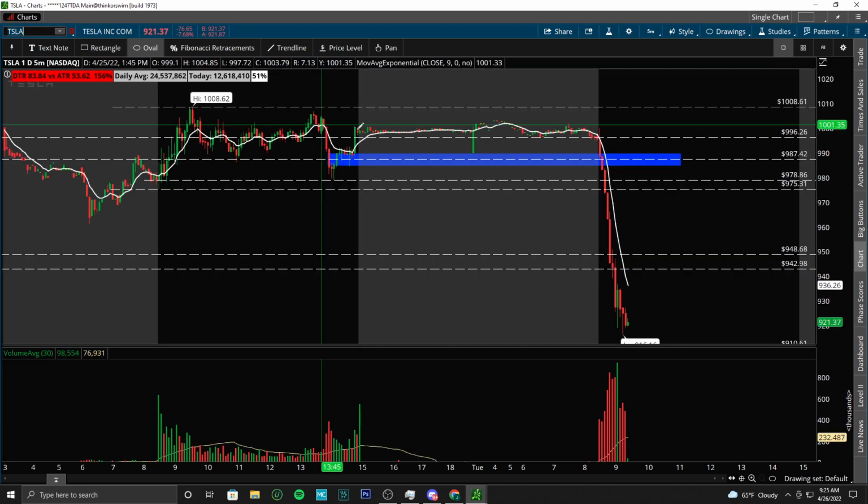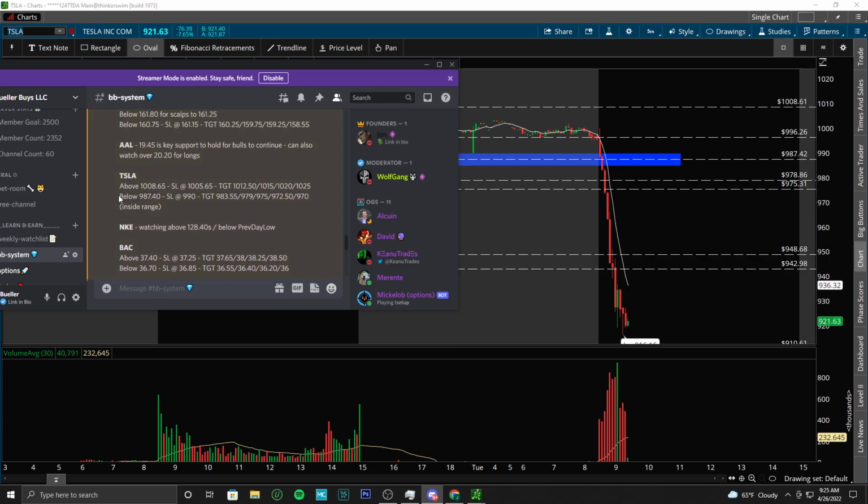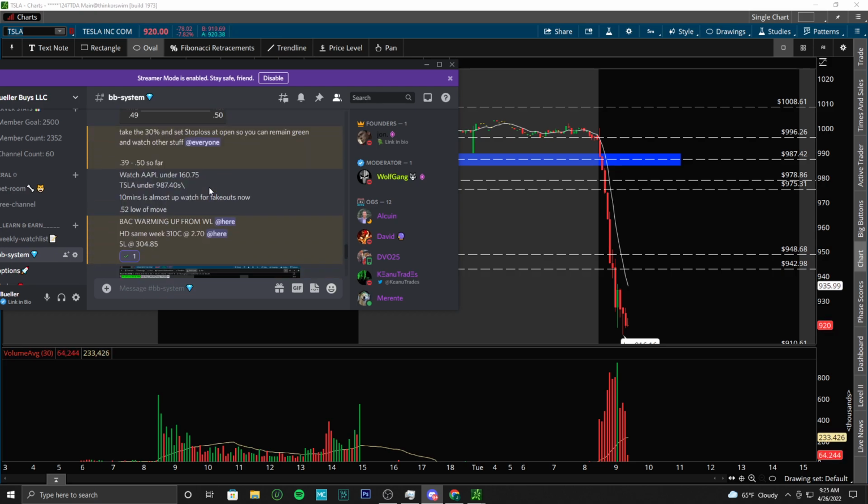And the big one of the day, Tesla. Let me pull my watch list back over. If you look here, I said Tesla below 987.40, stop loss at 990. So you can see 987.40, stop loss at 990. Never once went up to it. Ended up cracking it the first 10 minutes. But you can see we didn't even get our first green candle till 20, 30 minutes later when we're $50 down. So pretty impressive. And I did update it.